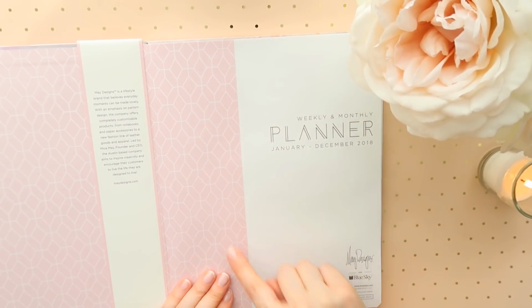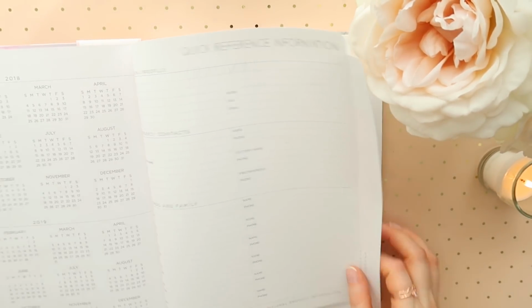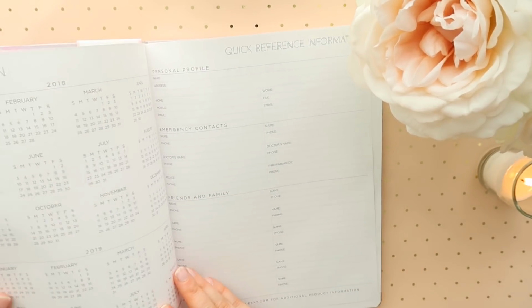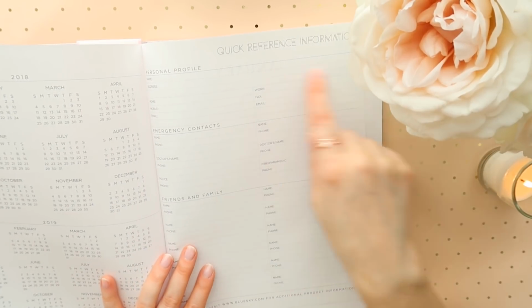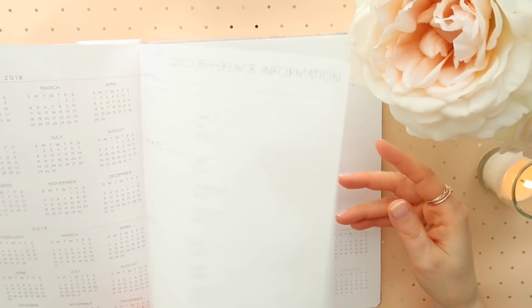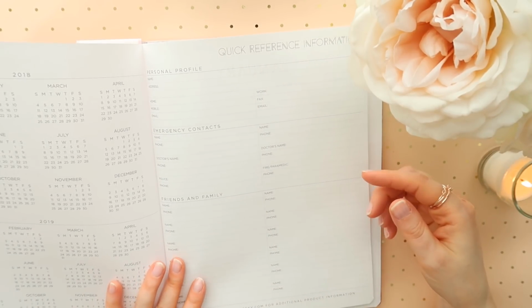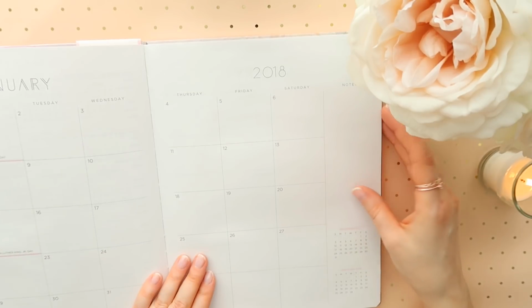It has some geometric shapes on the inside, and then going right into it, it has a yearly overview 2018, 2019, and then a quick reference information sheet, which I think is great if you're filling stuff out in other places and you want to have all of that information on hand.